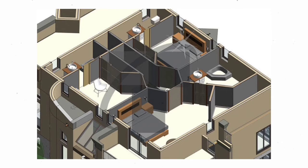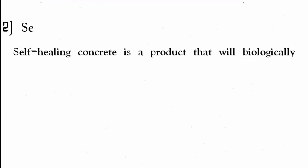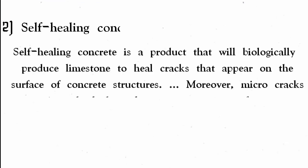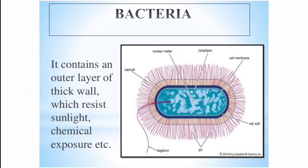In second place, self-healing concrete, or bacterial concrete. It is very simple, friends. It is a product that will biologically produce limestone to heal cracks that appear on the surface of concrete structures. These self-healing agents can lie dormant within the concrete for up to 200 years.